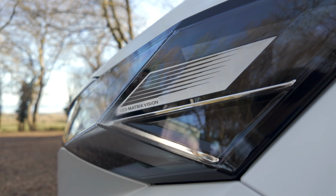Now, this is, as I mentioned, a hybrid. It's a petrol engine hybrid. So under the bonnet here, we've got a little 1.2 litre petrol engine, and that's paired up with a 1.7 kilowatt hour battery. Now, in terms of power, that means that overall it's pushing out just over 200 brake horsepower, which is absolutely fine for an everyday use family car.